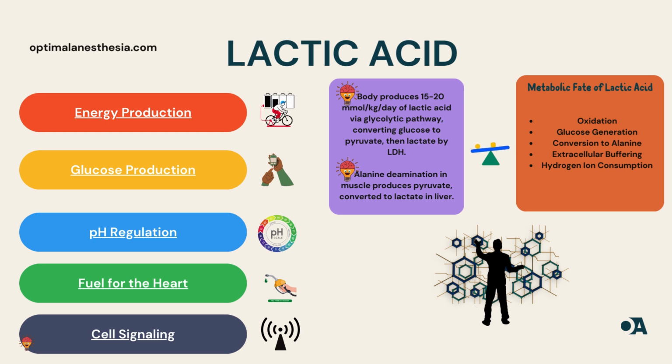1. Your body churns out about 15 to 20 mol per kg daily of lactic acid during glucose metabolism. It's like a byproduct of your cell's energy production process. 2. Your body keeps a tight balance between making and using lactic acid. The liver steps in to convert lactic acid back into glucose through a nifty cycle called the Cori cycle, ensuring there's not too much lactic acid hanging around.